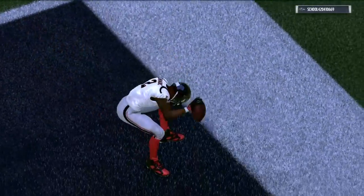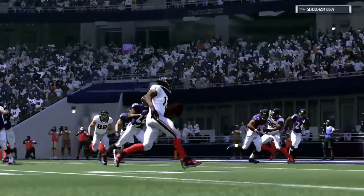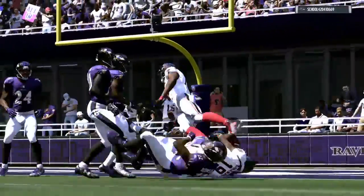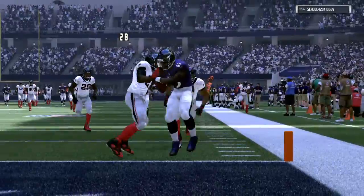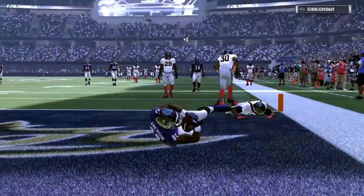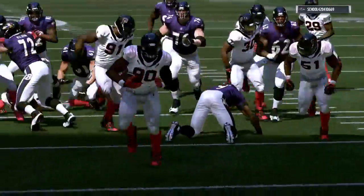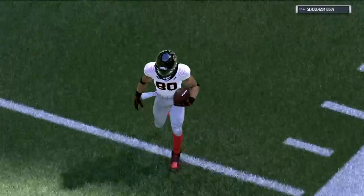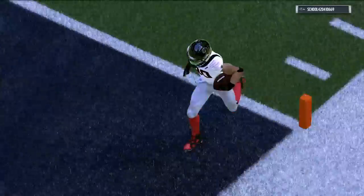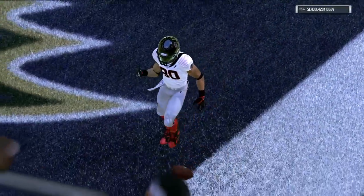So for our visitors, the win pushes their record now to 11-2 on the year. And they will head home next week to take on the San Diego Chargers. Meanwhile, for Baltimore, it's a potentially fatal blow to their playoff chances as they drop to 6-7 on the year. And they'll try to rebound next week as they head to Heinz Field to take on the Steelers.